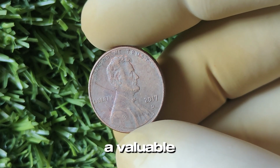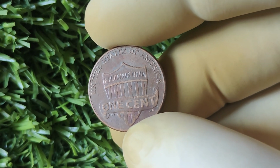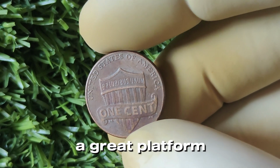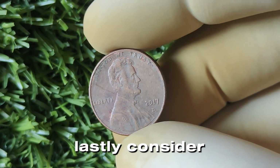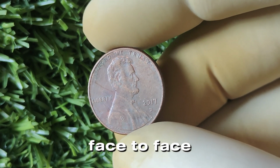If you think you found a valuable 2017 D Lincoln penny, where can you sell it? Local dealers often buy rare coins and can provide appraisals. Online platforms like eBay can also be a great platform, but make sure to research prices and set a fair starting bid. Lastly, consider attending a local coin show, where you can meet collectors and dealers face to face.